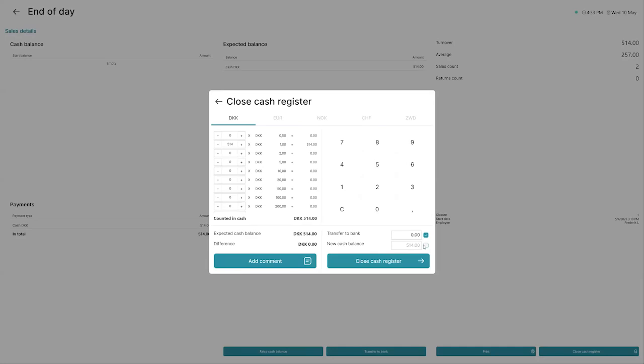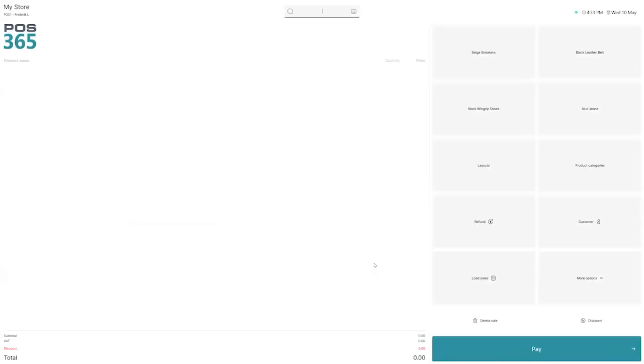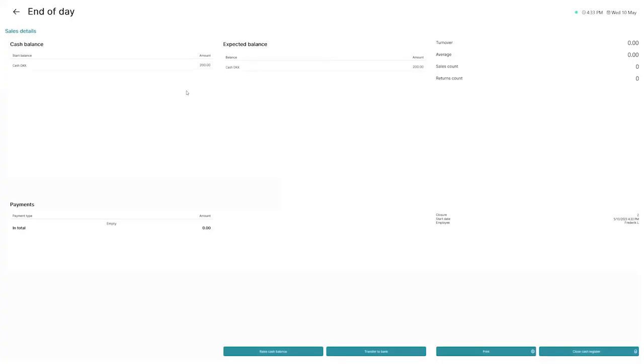Then I select how much money I should save in the cash register for the next day, and how much I should transfer to the bank. If I do it like this and say close cash register, I don't have any printers connected to my system, so it will try to print end of day. And if I go to more options and end of day again, you can see that I have a start balance of 200 Danish kroner that I left in the drawer.